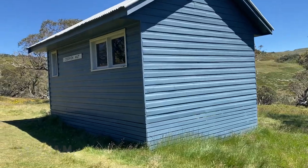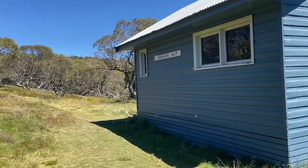Okay, so time for a little update. We have made it to Derek Hut, and Dad's just going to the bathroom, but we made it up the hill, which was really good. It was quite warm, and it was the first time taking my jacket off while hiking on this trip, which was really nice. But now we're sitting in the shade, so it's cooled down a little bit, and I've realized it's actually not that hot yet today. I don't think it's meant to be that hot anyway, but we're just having a little break here.